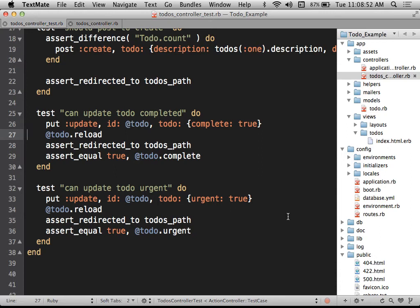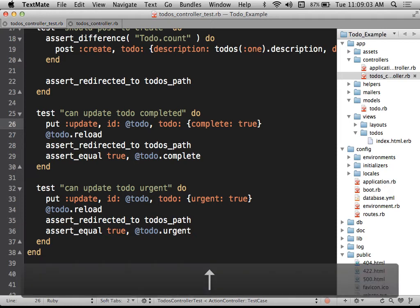Seem all right? Make sense? I keep getting a syntax error with that comma on line 26 after the @to-do. It's an unexpected tIDENTIFIER, expecting keyword end. Do you have the do up here?